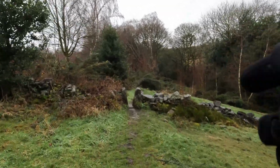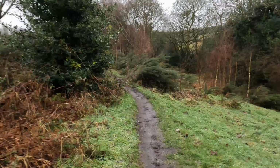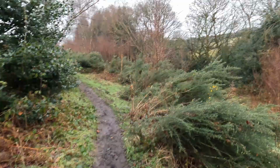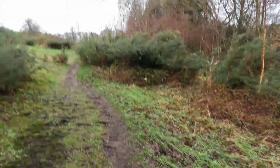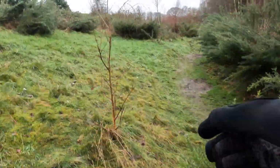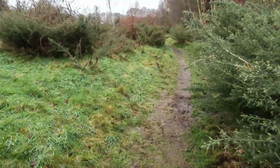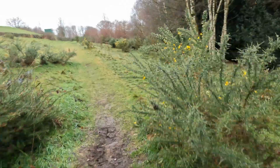You can see the exit straight away into the next slightly bigger field that does have some nice spiky gorse bush right next to the path. I think I took a little detour here just to avoid getting spiked. It's relatively flat, then we start a small climb.